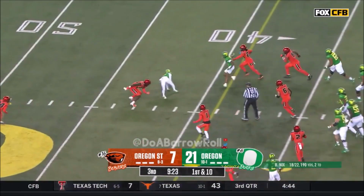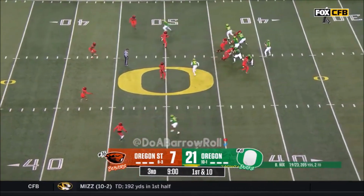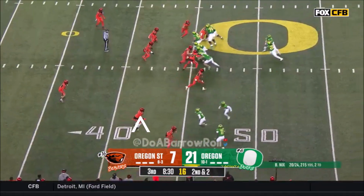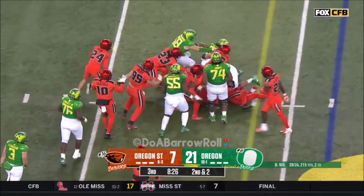Bo Nix, a laser right over the middle. Oh! We have to play a clean game. We cannot have penalties and beat ourselves. Troy Franklin, beautiful catch too. Here's James, and Jordan James does have a first down.